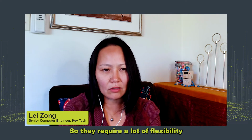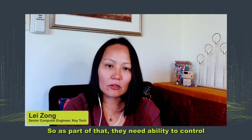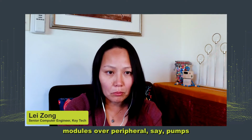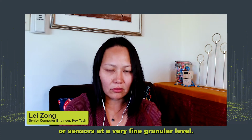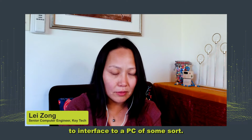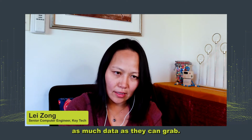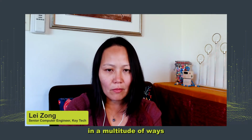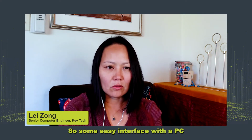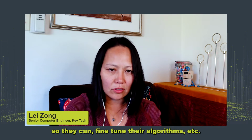So they require a lot of flexibility to be able to tweak every part of this test fixture. As part of that, they need ability to control modules or peripherals, say pumps or sensors, at a very fine granular level, right? They need to typically be able to interface to a PC of some sort. They want the data to be in the raw data format, as much data as they can grab, and they want to be able to parse that data in a multitude of ways after they get that data out. So some easy interface with a PC so they can fine tune their algorithm, et cetera, is a lot of times critical.